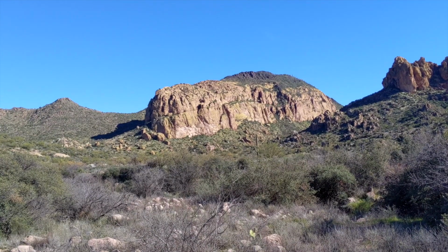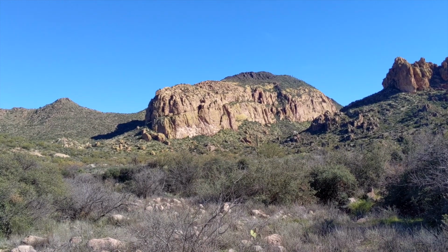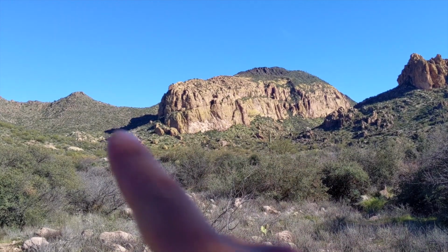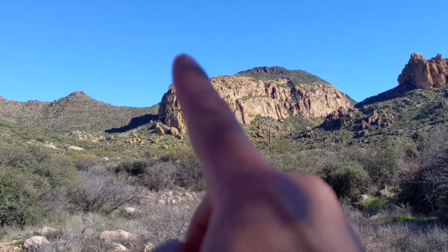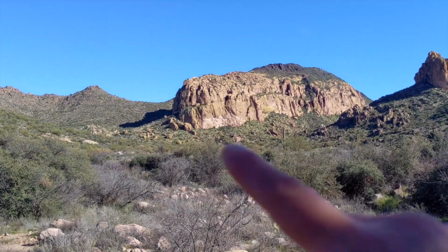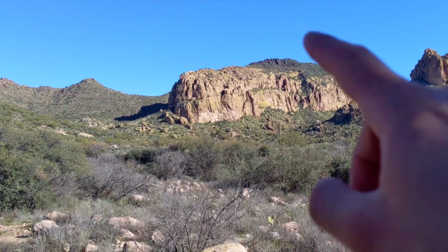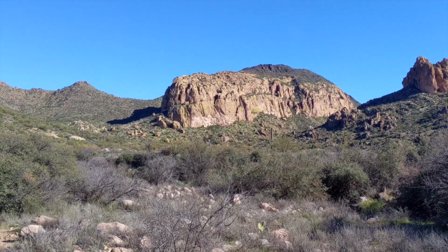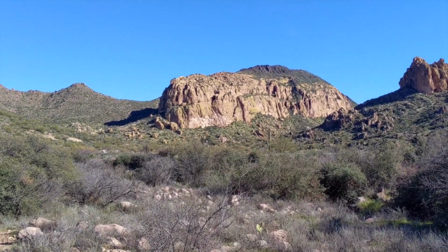So here's looking back at Black Top Mesa. The Dutchman Trail goes down this way, hits Bull Pass up behind Blacktop Mesa over there, and then there's a little trail that goes up to the very, very, very tip of Blacktop over here, and even a little further east of where we can see from right here.